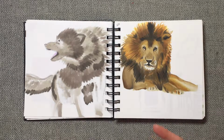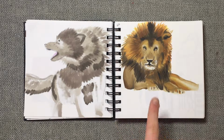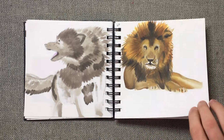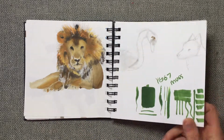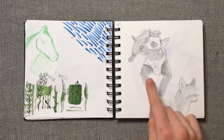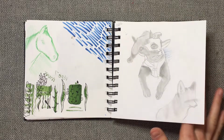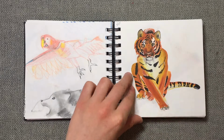Another alcohol-based marker piece. This is a lion. I really like it a lot. I love the texture you can get with brush markers with the mane. I think it turned out great. This is when I first got my Copic marker and I was just testing it out. Filling up some blank space. Dog with a helmet. I think the helmet looks really cool. It's got like a camera on it, kind of spy themed, I don't know. Another alcohol-based marker, tiger. I wish I had done a little bit more with this leg here, but overall, I think it's alright.